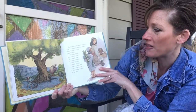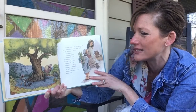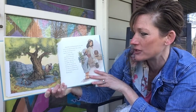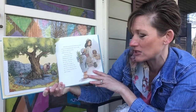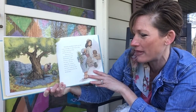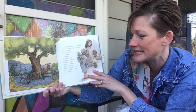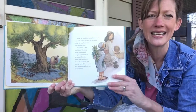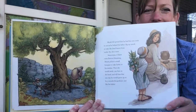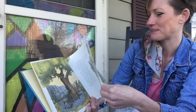Micah felt proud that he had his own tools to use as he helped his father to dig up weeds or rake the dead leaves from under the trees. Sometimes, if there were flowers blooming, Micah picked a small bouquet to take home to his mother. Then she would smile, pat him on the head, and tell him that one day he would grow up to be a wonderful gardener just like his father. You can see his dad working over here in the garden.